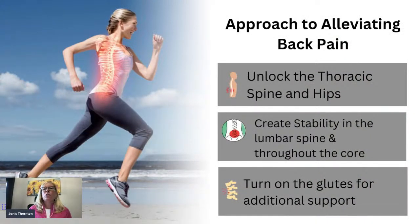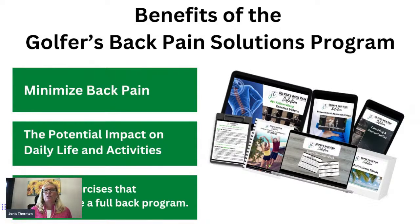So there's an approach to alleviating back pain, and it's the 21-day Golfers Back Pain Solutions. With this solution, we take care of unlocking the thoracic spine and the hips. We create stability in the lumbar spine and throughout the core. And we definitely turn on the glutes for additional support. With this program, we minimize back pain and improve the impact on daily life and activities. Included are a ton of exercises that incorporate a full back program, with over 48 follow-along exercise videos that help you with your back pain.